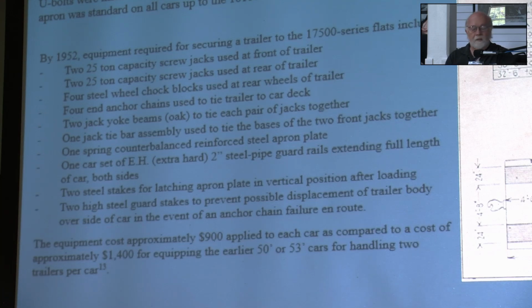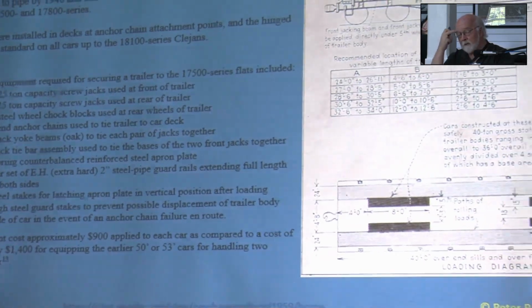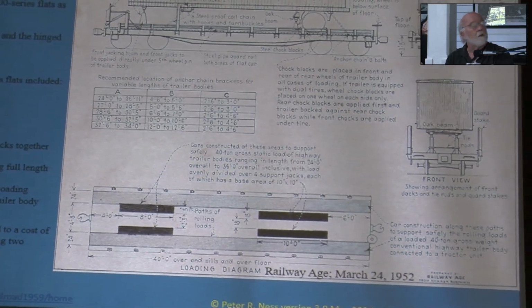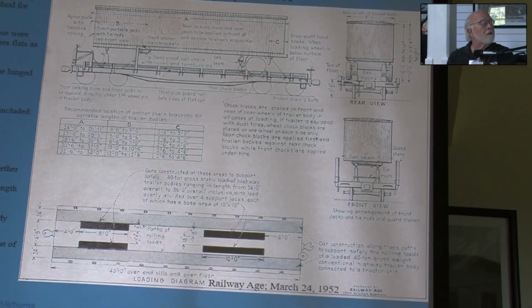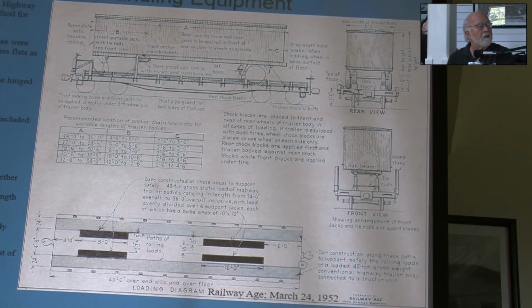Stakes for latching. The front of the cars at this time had two tall stakes for the apron plate, and there was a guide stake. You'll see there's a diagram in here later on. Those were removed by about 1953. They were found not necessary. So the cost to make a car was $900 at that time.